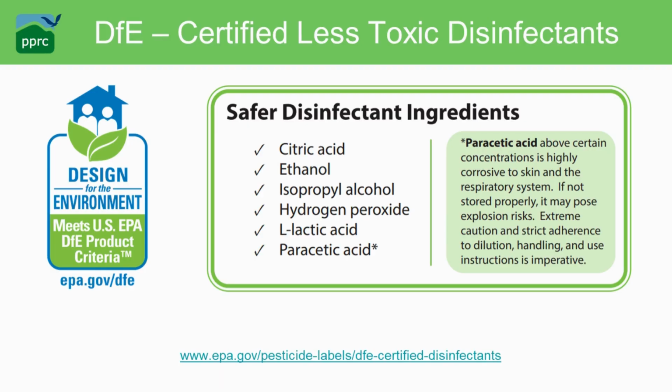DFE certified products must meet specific product standards, but since they also have active ingredients to kill certain microbes, they are also regulated as pesticides and must have an EPA registration number. Here are the approved active ingredients allowed in the DFE disinfectant list: citric acid, ethanol, isopropyl alcohol, hydrogen peroxide, lactic acid, and peracetic acid. You may be familiar with EPA's List N, which contains all EPA-registered disinfectants. We recommend finding products from the DFE search tool rather than List N, since the DFE certified disinfectants will have safer active ingredients.